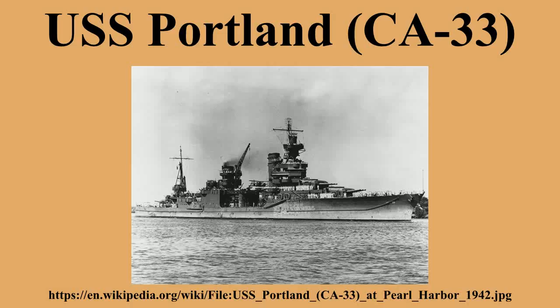Portland steamed from San Diego, California on the 2nd of October 1935 along with Houston, which was carrying President Franklin D. Roosevelt. The president spent much of his trip fishing with his party. After visiting Panama and several other ports, the 2 ships steamed to Charleston, South Carolina, where the president disembarked.